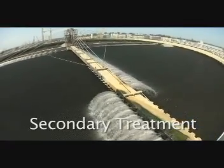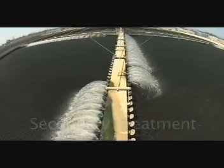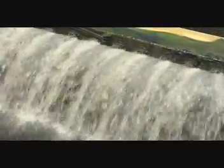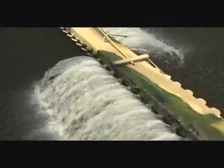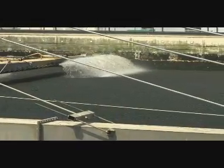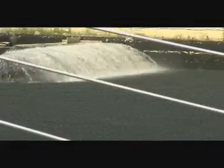Secondary treatment is where all the action is because the process is actually alive. We use trickling filters or activated sludge processes in secondary treatment. In both methods, there are 2 treatment steps. The first step is biological, where we expose the water to millions of aerobic microorganisms. By maintaining an optimum mixture of oxygen and food, most dissolved organic material is consumed.